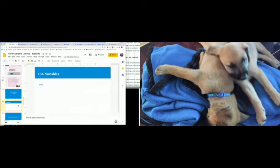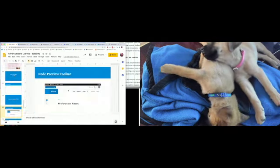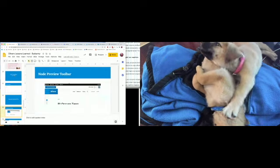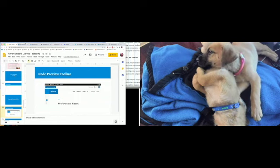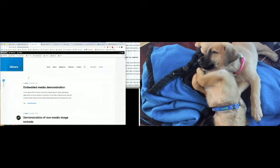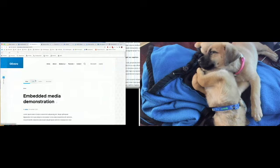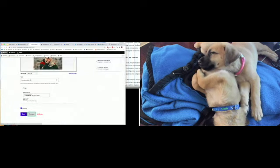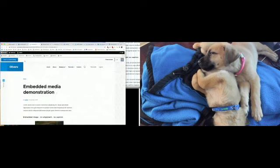So CSS variables, I talked a little about how we use these, and something else I want to talk about is sneaky backend UIs. There are things like the node preview toolbar, so let's look at that really quick. If I hit the preview button right down here, you have this toolbar up here that we have to theme, and that's just one thing. There are a lot of these.